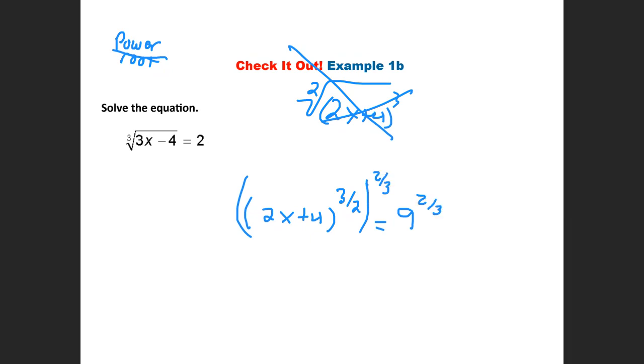And why does that work? Well, guess what? What is 3/2 times 2/3? Don't they just cross out? Yeah, it's just 1. So that's why that works. So now I end up with 2x plus 4 is equal to 9 to the 2/3. What is 9 to the 2/3? Oh, darn it, it didn't work out. Dang it.